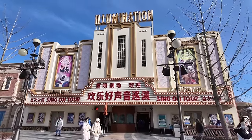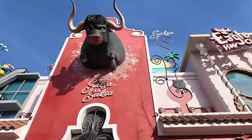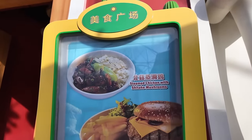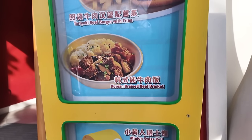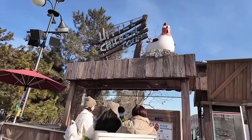And we have the Sing on Tour theater show. We have another restaurant called Salsa and Salsa. Let's see what they got here. What's on the menu? Got steamed chicken with mushrooms, teriyaki beef burger with fries, and Korean braised beef brisket. Oh, and a little Minion Swiss roll. Cute. The little chicken coop. You can get a roasted chicken leg.